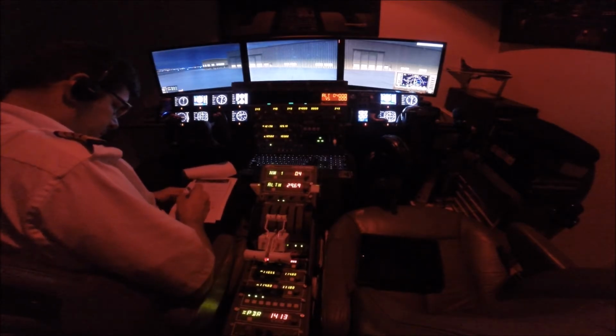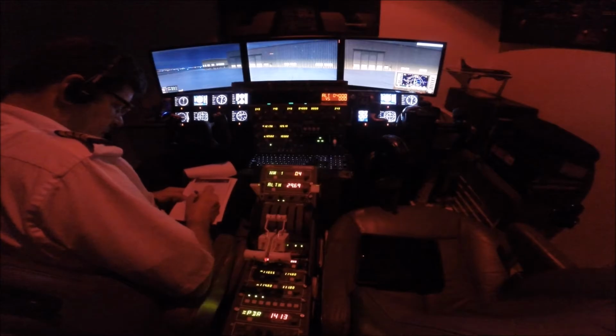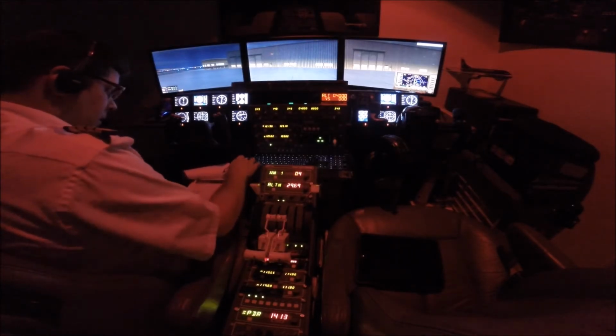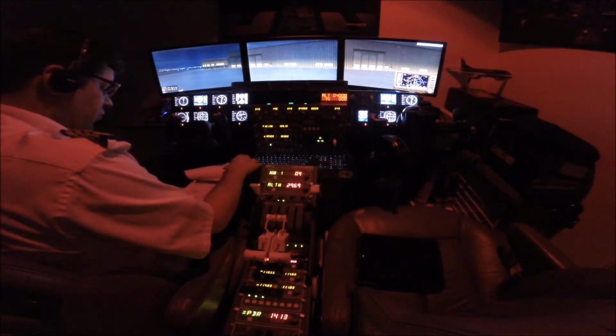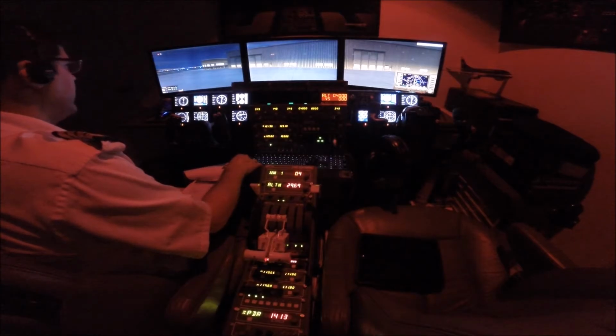Runway 35 left this evening. Taxi Echo, Golf, hold short of 35 right. Runway 35 left via Echo Golf, hold short of 35 right, 4800.